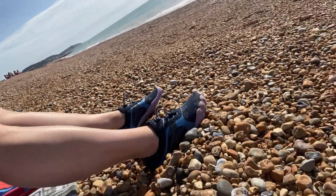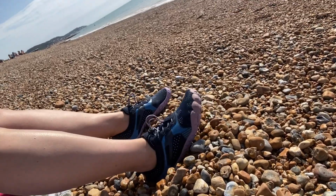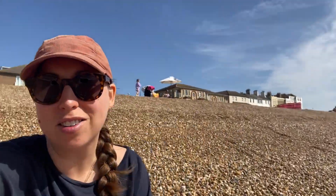On the beach, ready for a swim. These shoes are 100% necessary. It's a lovely beach, and even once you're in the water, you definitely want them. So I've got those on. It's always satisfying when you've got the right gear, you know what you need and you've got it down. But I've got a t-shirt and cycling shorts on, so I'll whip those off in a minute and get in the water.